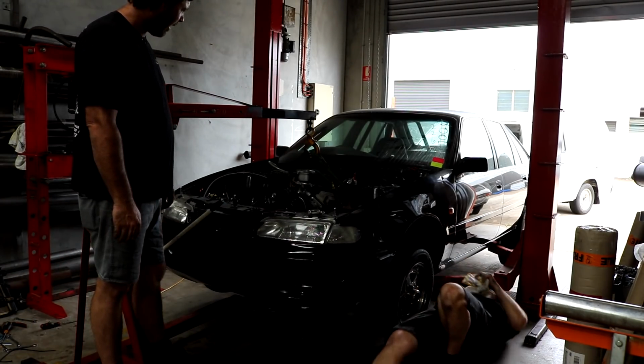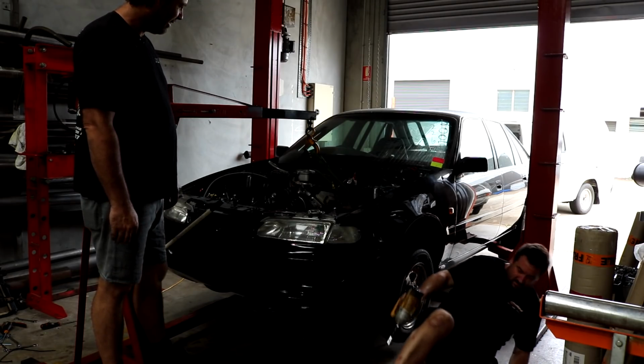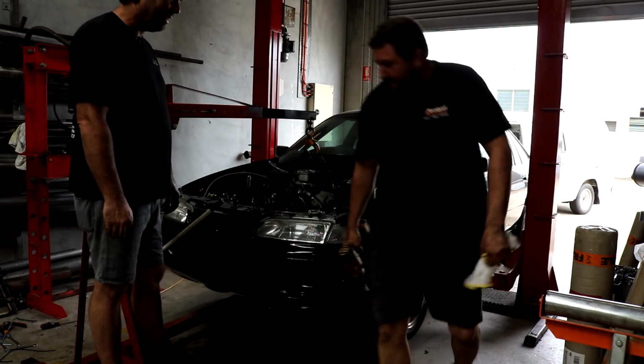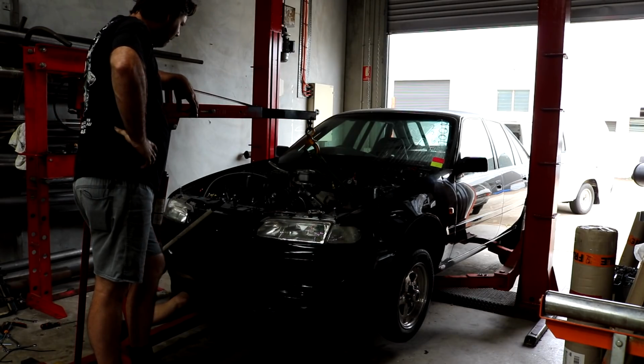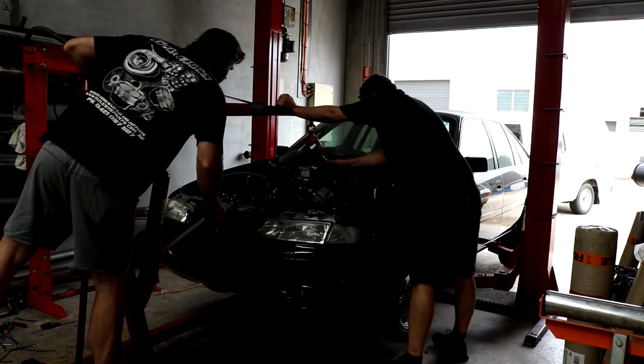Oh yeah! Was that both sides? No. So are you going to do the other side yet? Yep. Feels kind of weird without a forklift, eh? You've got a bit of preload there, eh? Sure. See?